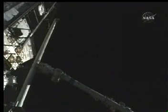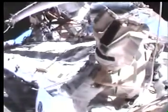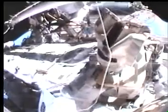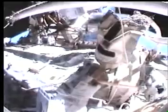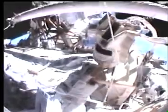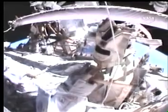Ron Garan and Mike Fossum, now 1 hour, 4 minutes into their spacewalk, will begin to disconnect a series of electrical connectors and a device called a Keep Alive umbilical attachment device that held the power supply for the orbiter boom sensor system during its 3 months on the starboard truss of the International Space Station.